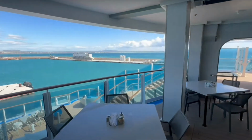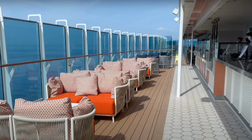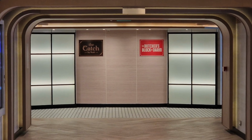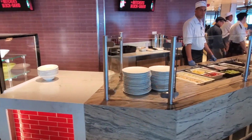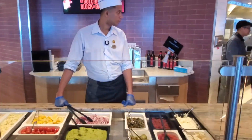The seating on the very back of the Eatery overlooks the infinity pool and the wake. Many people don't realize that there are areas in the back that double as Catch by Rudy and the Butcher's Block by Dario. During breakfast and lunch, you can find food items here and plenty more seating.